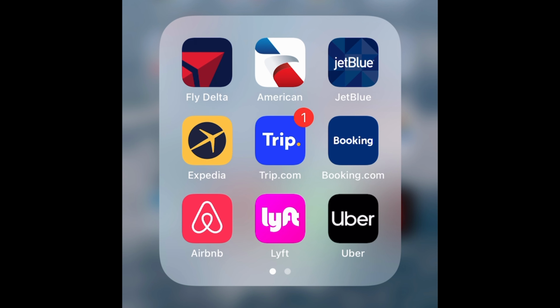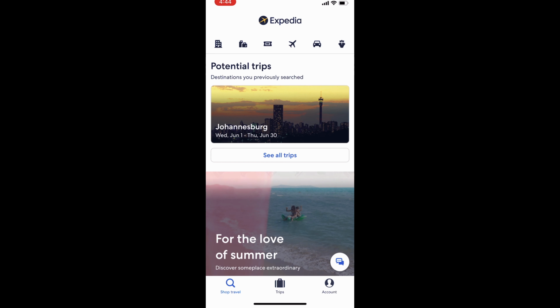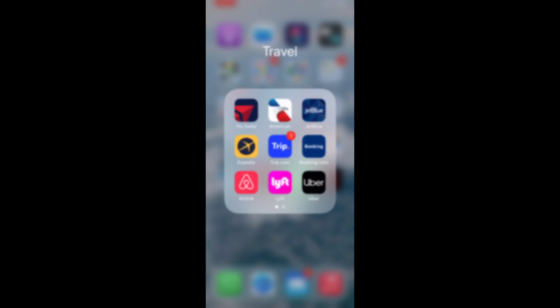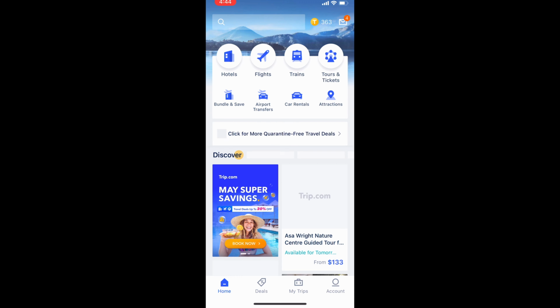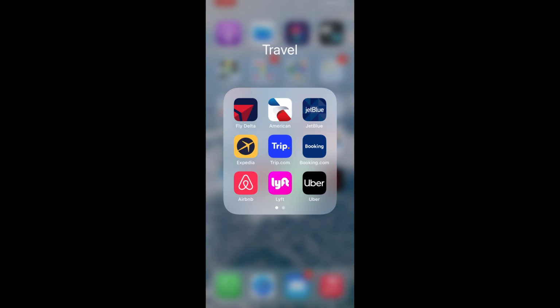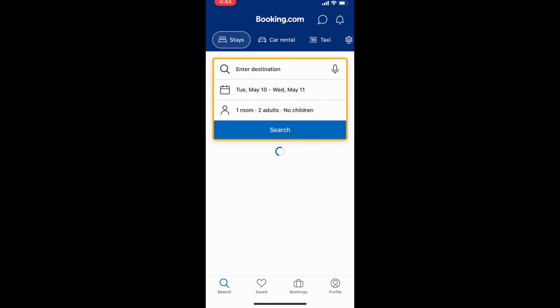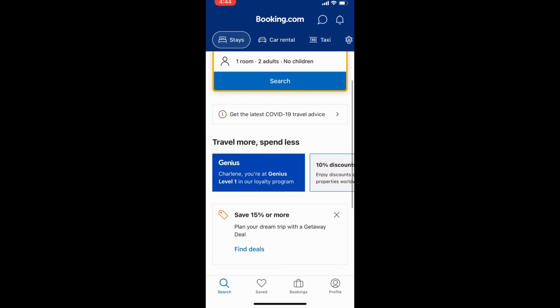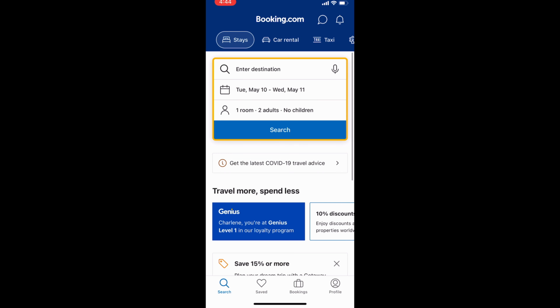Expedia and Trip.com give you options for flights, hotels, and transportation. I'm just going to show you the three of them quickly. Trip.com also gives you flights, hotel, transportation, and tours. And then Booking.com gives you accommodation and transportation. Booking.com doesn't do flights as far as I know. On Booking.com, you can do tours and attractions, ground transportation, and accommodation.